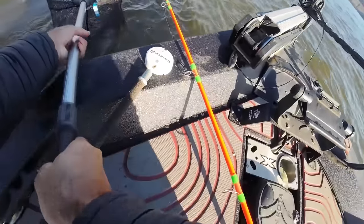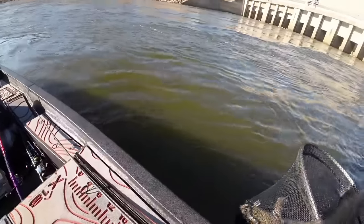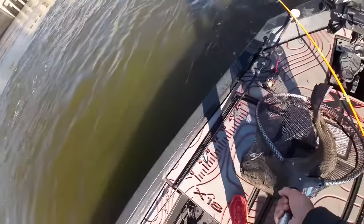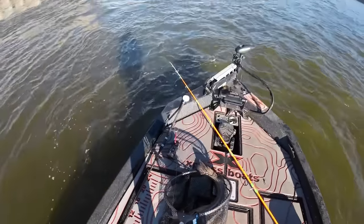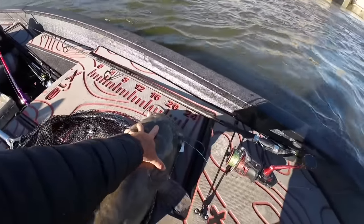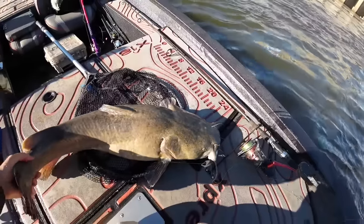Oh, I got him. Oh my gosh. I've got this beast mode flathead. Oh my God. Yeah, baby. Oh my gosh. How big is that? Oh my gosh, guys. This is a beast mode flathead. That's 30 plus all day.